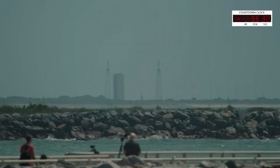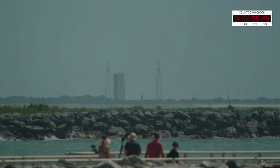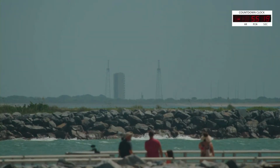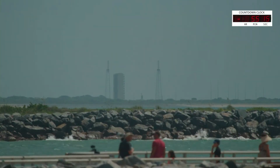This view of the launch pad comes from a location near Cape Canaveral, near Jetty Park, a few miles to the south of Pad 46. Astra's rocket is relatively small by launch vehicle standards. It's about 43 feet in height, or 13 meters tall.